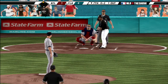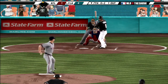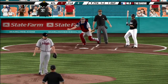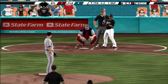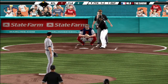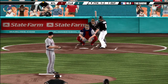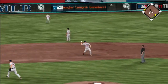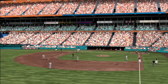We're in the 7th now. 4-1 our score to this point. Comes set. Now the pitch. And he misses there. 1-2. Swing and a ball headed towards the hole. And a bit of a high throw that time, but no problem over there at first as they record the out.